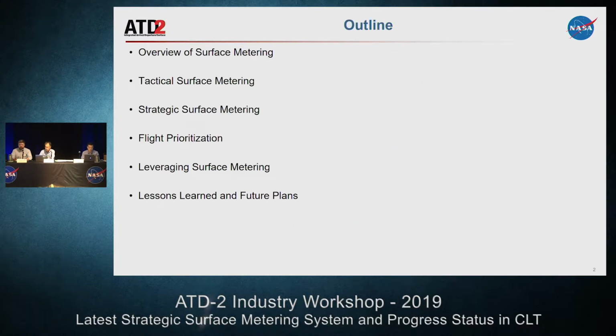As Yoon said, we're going to start with an overview of what surface metering is and how we evolved surface metering at Charlotte. We'll start with a recap of tactical surface metering, and then move on to how we're doing strategic surface metering, which is similar to TFDM at Charlotte. We'll talk a little bit about flight prioritization leveraging surface metering, which moves beyond the basic benefits of surface metering, and then move on to some future plans and some lessons learned.